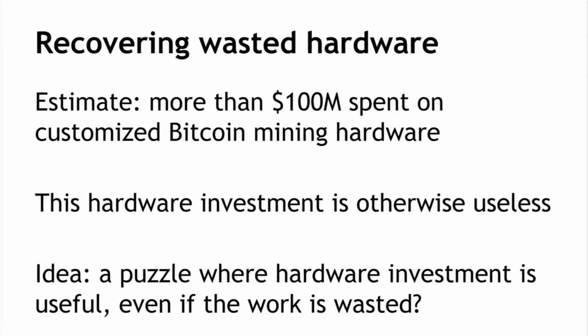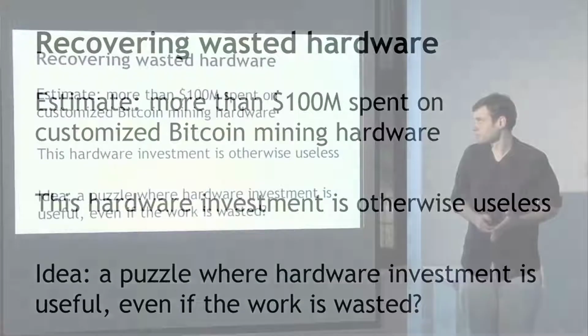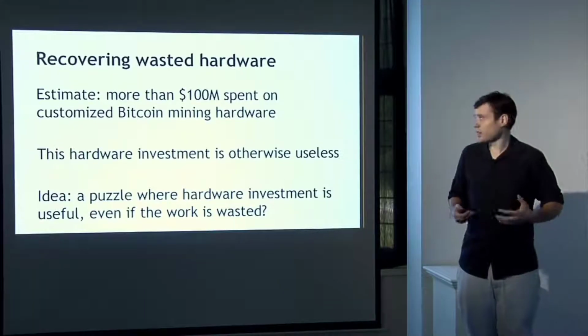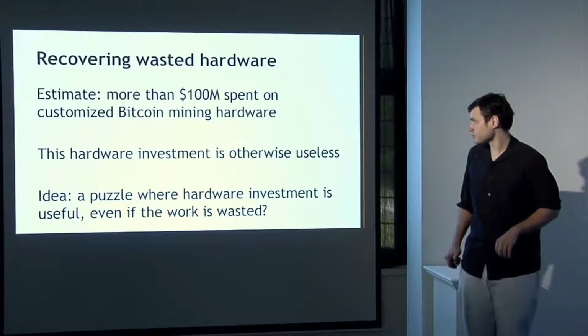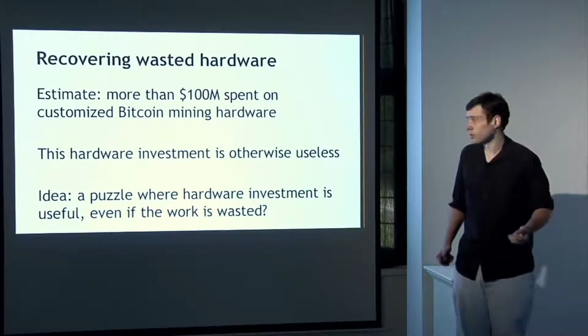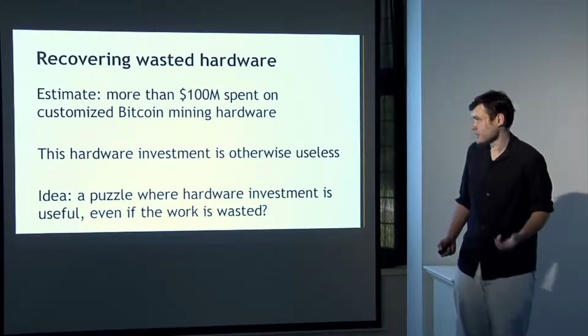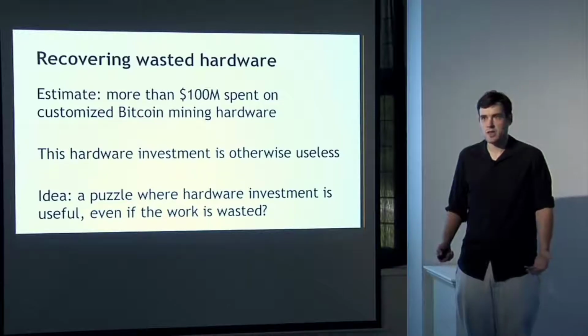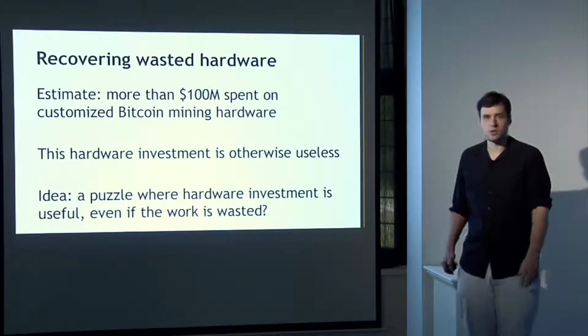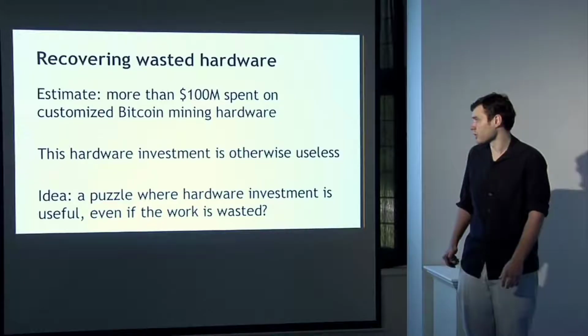Now, there's another approach towards having a proof of useful work, which is rather than focusing on the amount of power or work output of the network, we might instead focus on the effect of investment in Bitcoin mining infrastructure. Now, just as an estimate, a lot more than $100 million has been spent on customized Bitcoin mining hardware overall. This includes designing new Bitcoin mining equipment as well as actually manufacturing it. Now, this Bitcoin mining equipment is very good at computing SHA-2 hashes, but this improvement in technology is only useful for the Bitcoin network. It has no other use otherwise.